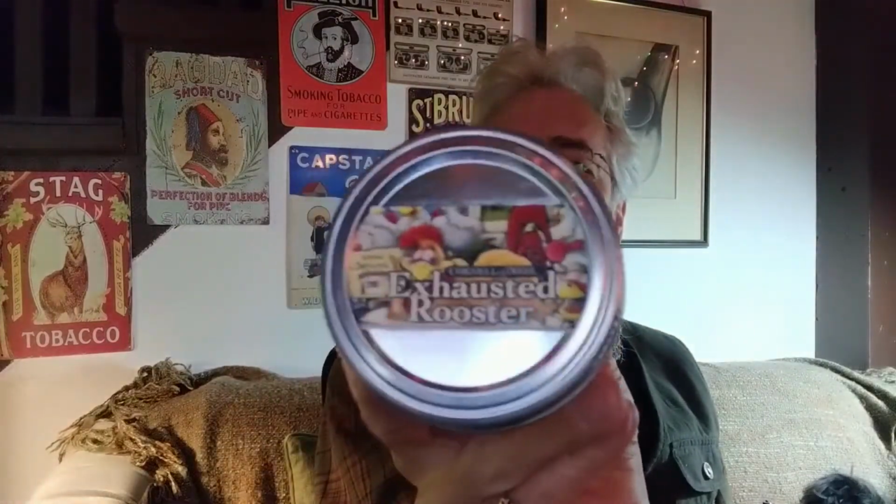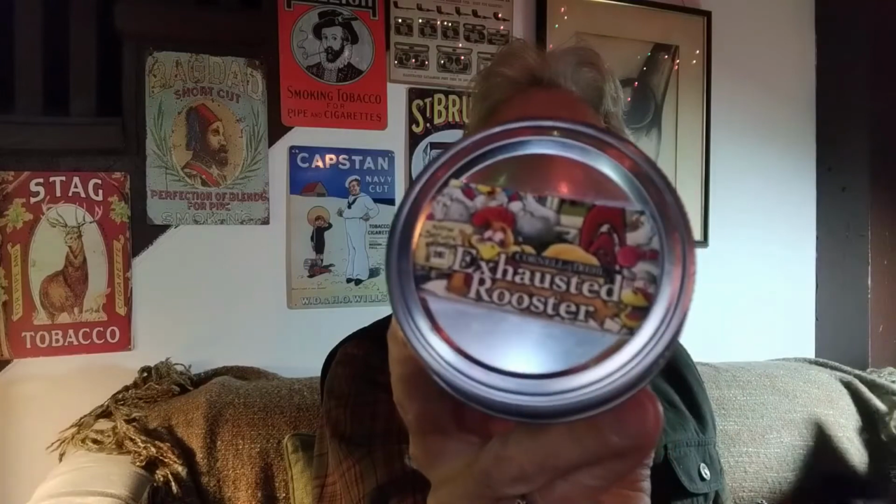Let's see, for a vapor, Virginia Burley, I've gone with Exhausted Brewster. Very good blend. Thank you, Steve, Smoking Cardboard. I know this is one that you like, and based on your review of this, I tried it and I really enjoy it.